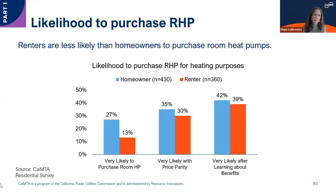Just to follow up on this point about some challenges within this specific target market, renters are significantly less likely than homeowners to want to purchase a room heat pump. When we ask them a hypothetical question about if their heating system broke or if they wanted to purchase a space heater just to provide additional comfort, how likely would they be to choose a room heat pump after they were educated on the benefits? And you can see that homeowners were twice as likely to say that they'd be very likely to purchase one than renters. I don't think this is entirely unexpected.